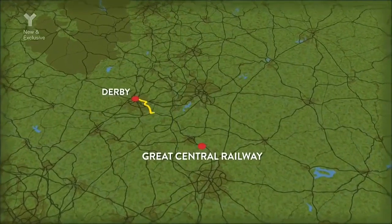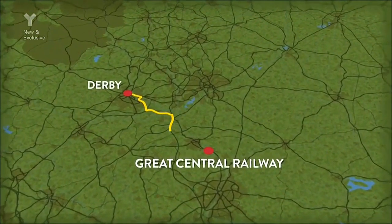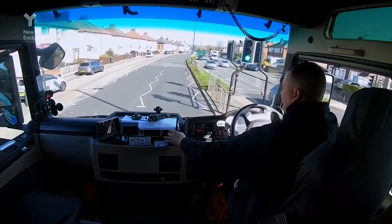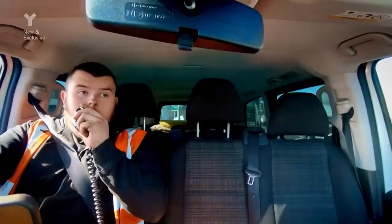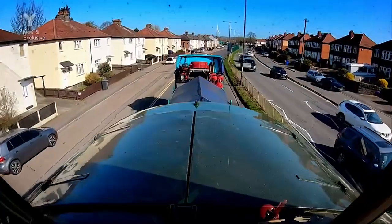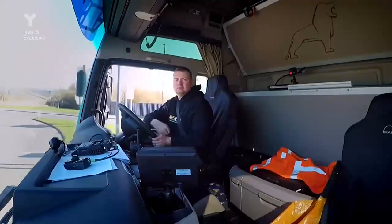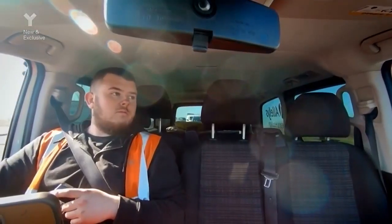Must deliver the 100-ton locomotive to the depot in Corn in order to have its final checks ahead of the gala. Are we all right, Bob? Yeah, mate. You got loads of room everywhere. There's just so much room everywhere. With escort driver Harry following closely behind, Zach has the extra pair of eyes he needs.